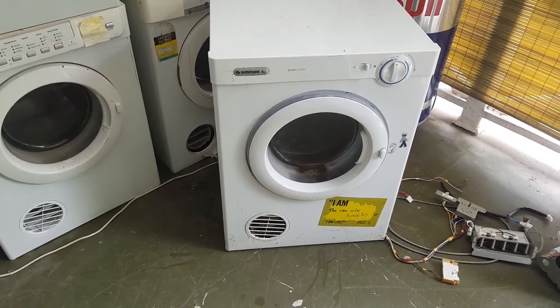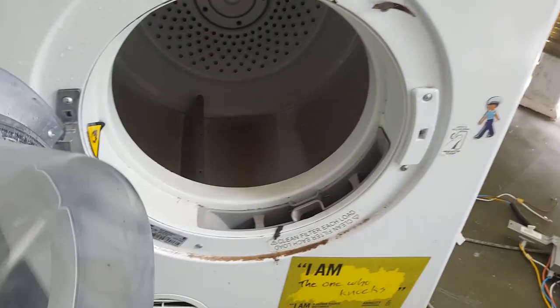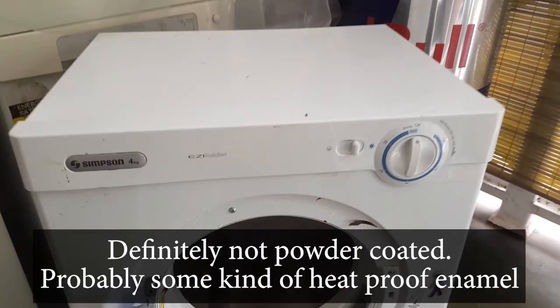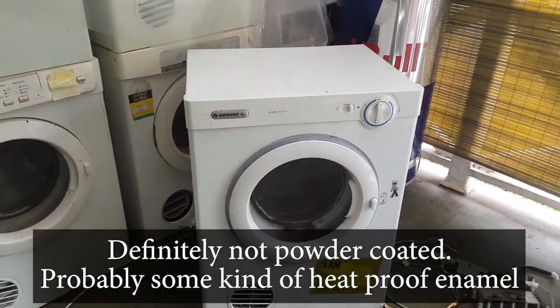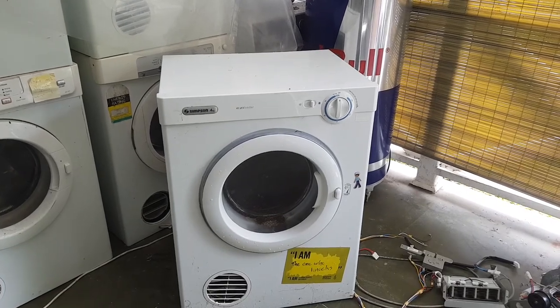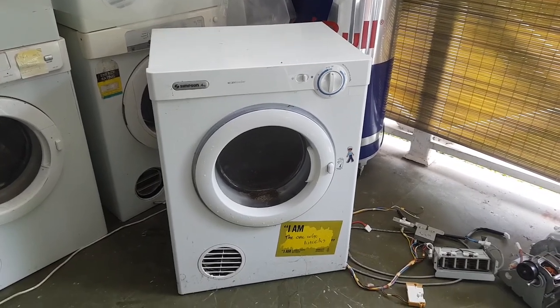They do say they're stainless, but I don't think they are. That one in there for a start is white, so it's powder coated or something. I'm hoping the bearing is going to be good. We'll give that a good spray with some WD-40. We'll definitely be test drying this a bunch of times after I've done it.